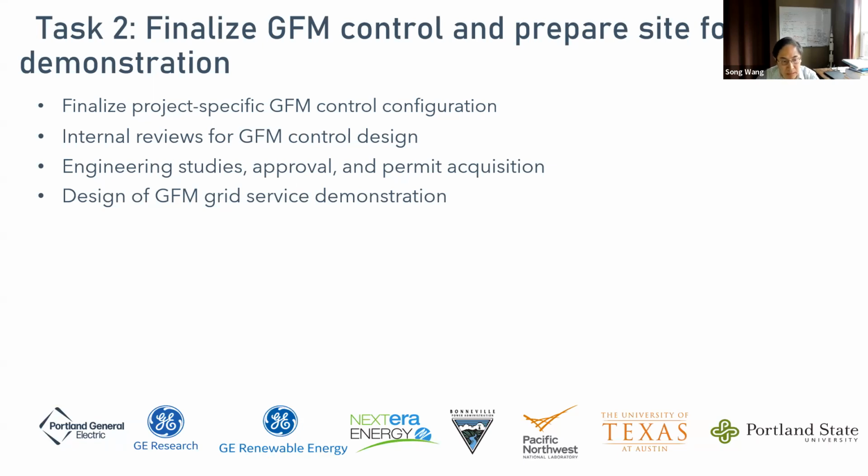The last one is design grid service demonstration. We will design the grid service demo, including timeline, risk mitigations and alternative plans based on possible outcomes.